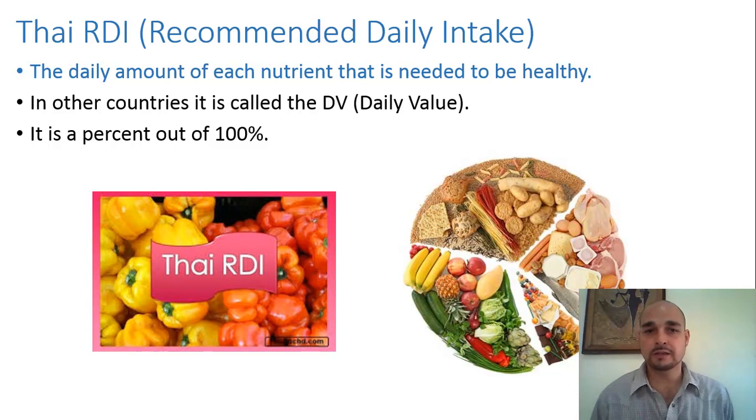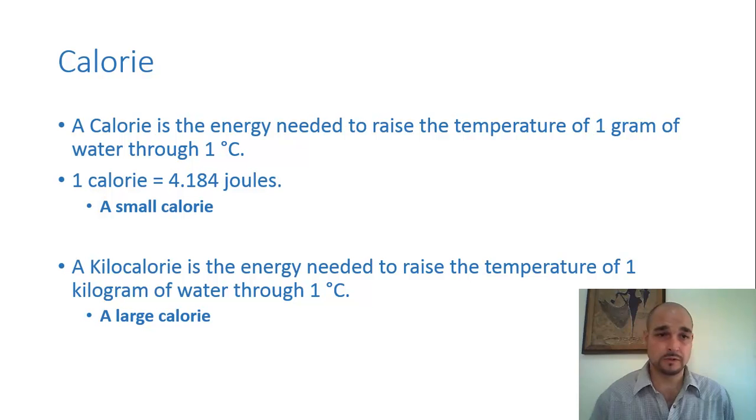All right, so in Thailand, you'll see on food labels something called Thai RDI. RDI stands for the recommended daily intake. A lot of times the RDI, in other countries, is DV, which is daily value, and it's a percent. So it's the percent that you should eat every day of each of the nutrients.